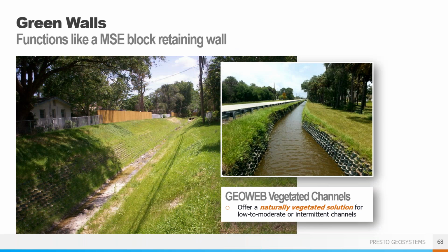Walls can be built in channels with limited space, such as through neighborhoods, without the need for heavy unloading delivery vehicles. The steep side slopes of the channel mean that the horizontal footprint is much smaller than if the side slopes needed to be shallower. The small required construction footprint is well received by residents of neighborhood projects.